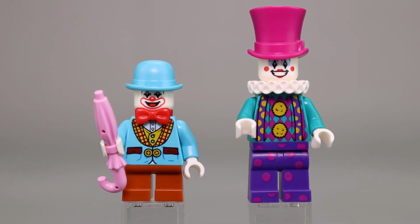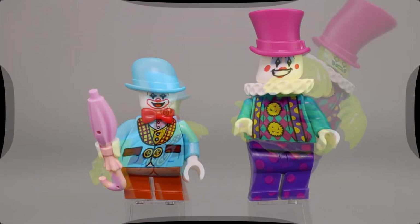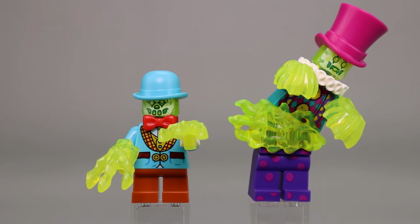As with all Hidden Side sets, there are a couple of characters that end up being haunted or struck by gloom. These are our two characters. Let's take a look at them in their gloomed form. Here are our gloomed clowns.